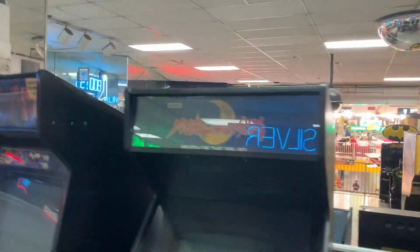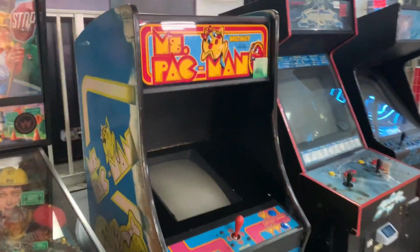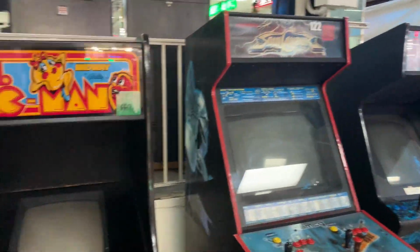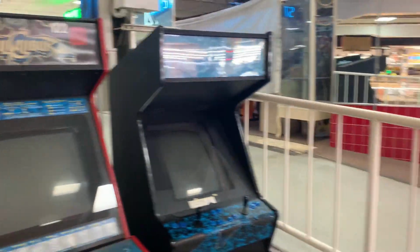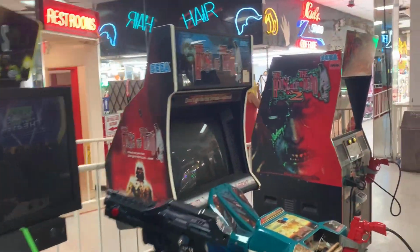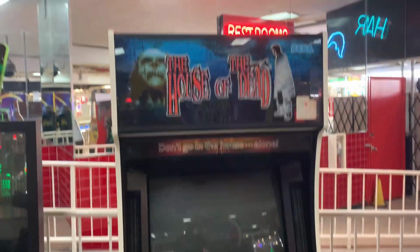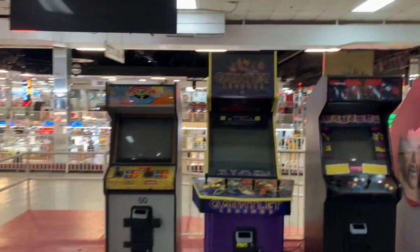We got Rampage. Awesome games here. So we can't get in down there. We're going to go around. Original Miss Pac-Man game. Look at that. These things are awesome. I really wish they were on and we could hear all the bells and whistles. This House of the Dead looks like it's ripped apart, though. Someone trashed it. Batman. Oh, this is the Street Fighter Turbo game.